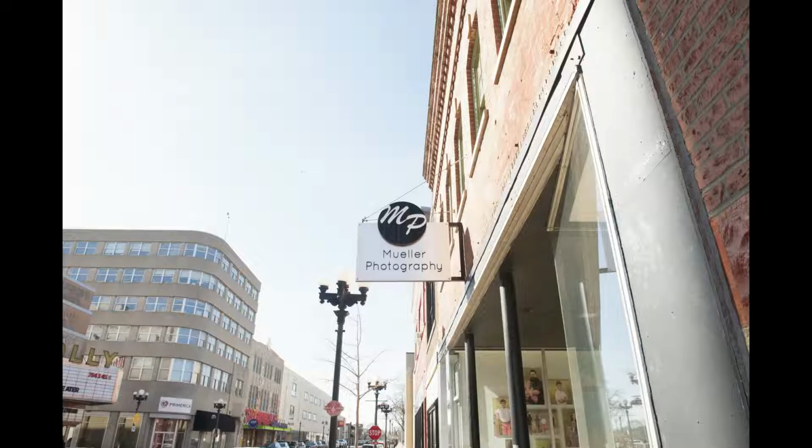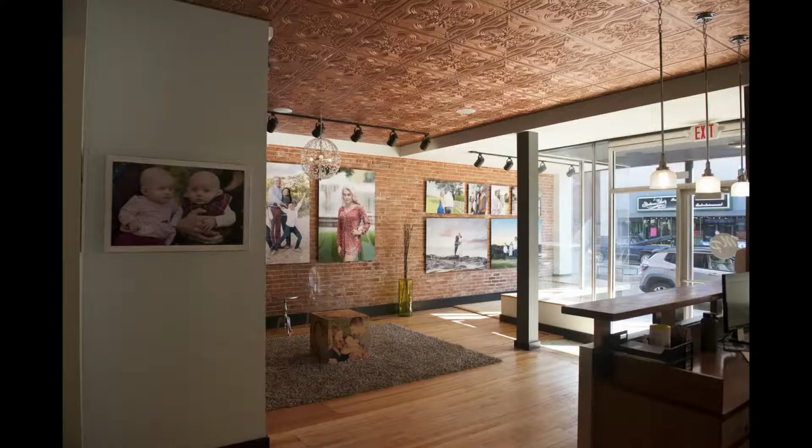So then when you come through the front door, now this is looking the opposite way, but this space is amazing. And you just recently unearthed that brick wall. We did, and we thought a lot about the design of the studio even when we initially built it, because there were no interior walls. That ceiling that you're seeing, that's what we put in.